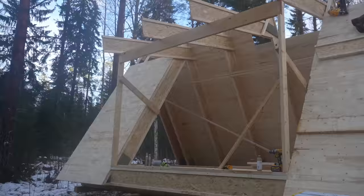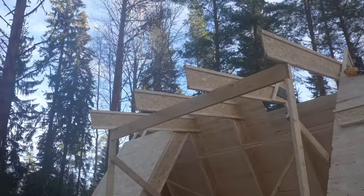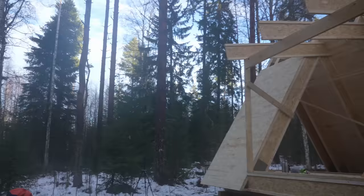So now we have cut open the frame, you can see the beams used to go down that way, but now they're up there. And this is going to be the big window facing that way, towards the cabin.